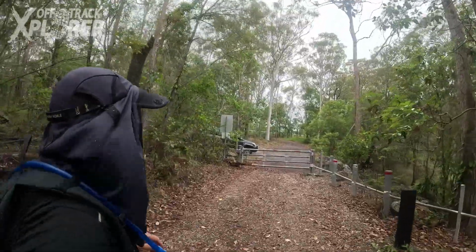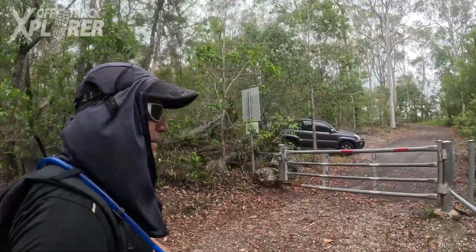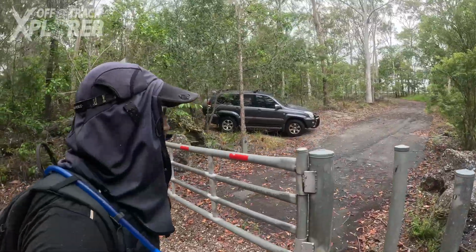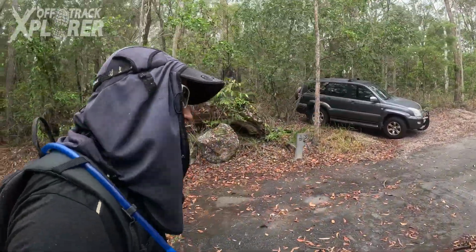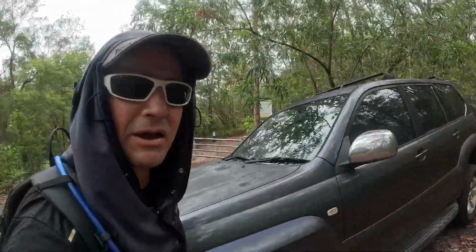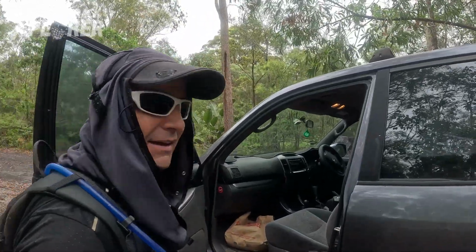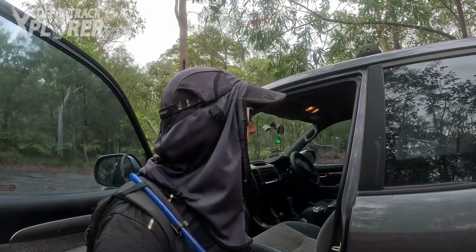All right, and here we've come back to the start point. Hope you've enjoyed today's little adventure to the stone hut, and just checking out another one of many Southeast Queensland's conservation parks. Let's hit the road now, head back home, enjoy my cup of coffee that I have in my car, and I will catch you on the next one.